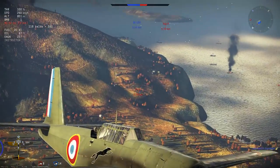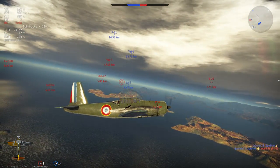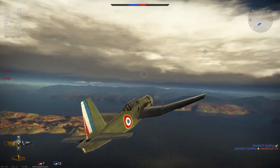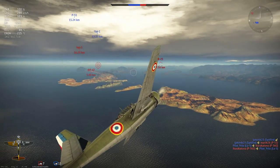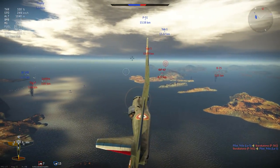In the meantime, we look over towards our side and we can see a P-51 that's been dispatched over our airfield. And we're trying to find the next target to hit. And it looks like it's going to be that P-47 Thunderbolt in the centre of the map, who's going after one of our friendlies, the LA-5. Now as we come about, let's talk about manoeuvrability.